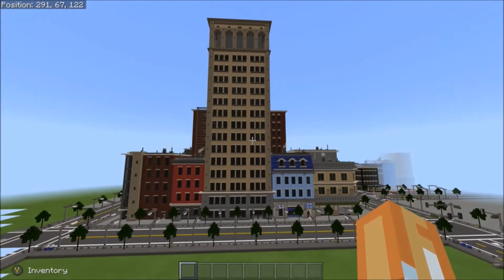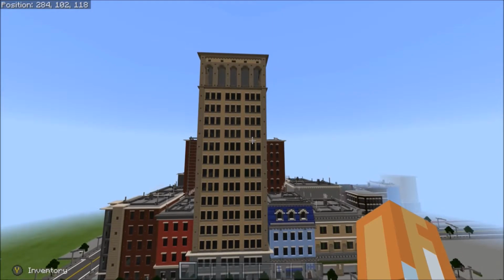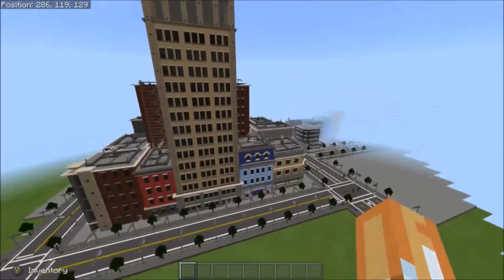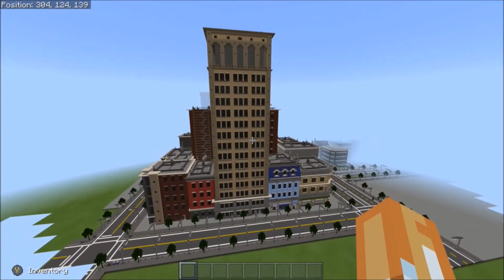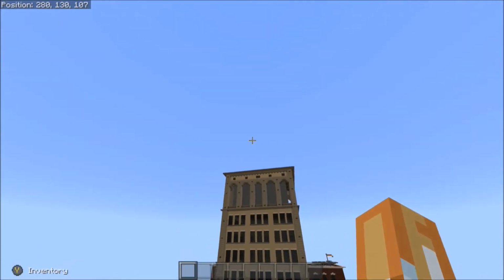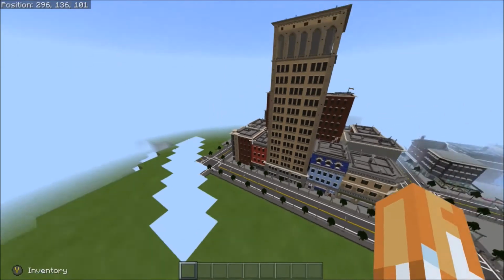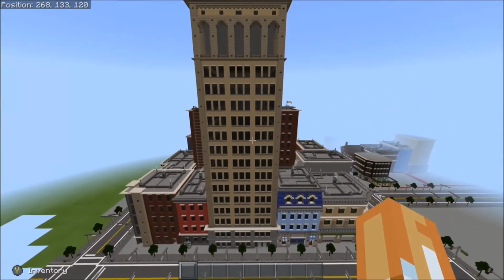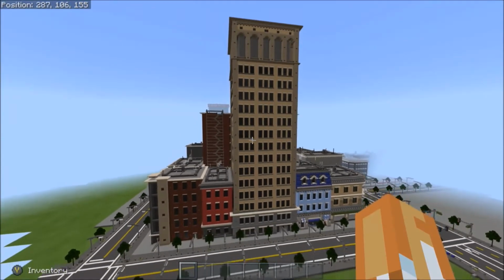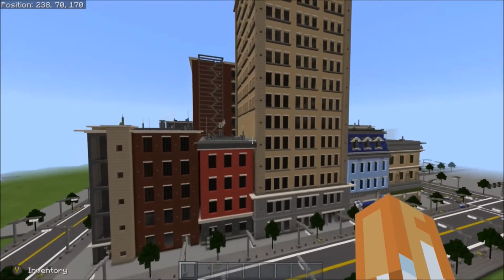So, this is the biggest building on the plot. It's a skyscraper, if you couldn't tell. This is based off the historic clock tower in New York City. I didn't add the top. On the actual building, there's like a triangle on top, but I didn't add it because it doesn't look very good in Minecraft. So I just kept this design, and it looks pretty nice. Old historic clock tower. Looks pretty good in Minecraft, if I do say so myself.